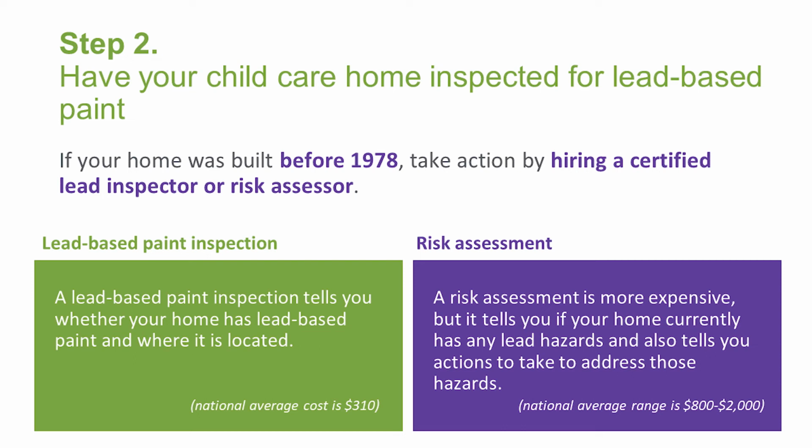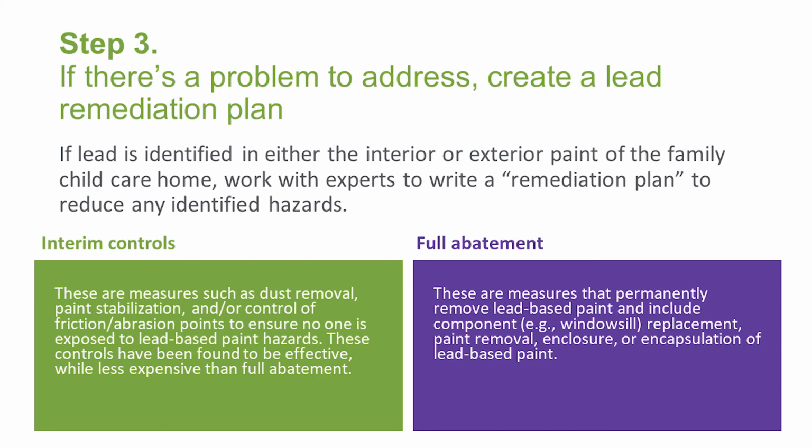Once you have your test results, share them with parents and staff. If you do have a lead paint or a lead hazard, the rest of the policy worksheet will help guide you in the steps to take next. If lead is identified in either the interior or exterior paint of your family childcare home, you will move to step 3. For this step, you should consult your state or local childhood lead poisoning prevention program, public health agency, and/or a certified risk assessment professional to write a remediation plan to reduce any identified hazards.